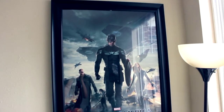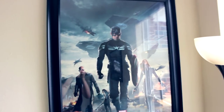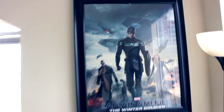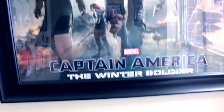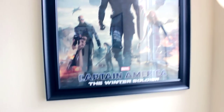It's very nice. And then over here, we have a Captain America Winter Soldier poster. I think I bought this from Walmart as well. Most of the posters in here I bought from Walmart. And I bought this frame from Walmart too. It's actually a really nice frame. I paid like 20 bucks for it, and it holds up much better than the other frames. It's actually wooden and everything. I had to crop the poster a little bit to fit the frame, but I think it looks good still.